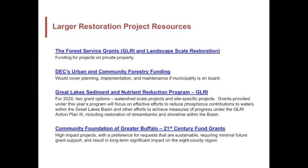Another thing to consider too is even though resources might not be available for private entities, it is possible to apply for a grant with your municipality, for example. So if you look into a grant and you have some questions, they usually have a section where you can reach out to those administering the grant. But if you have any questions that you need some help with, you can feel free to reach out to us as well. This last slide is on some of the larger restoration project resources.